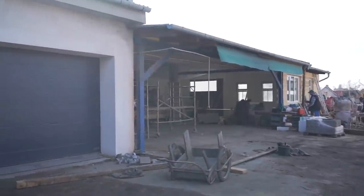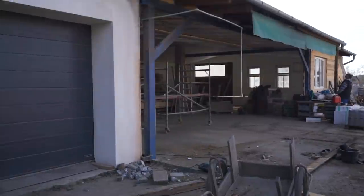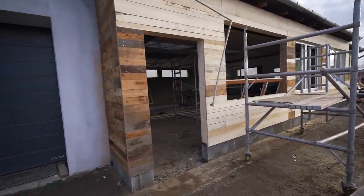Oh my God, that whole door is gone. Oh my God, we have a door.